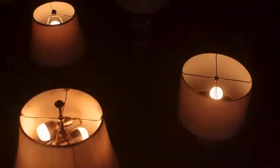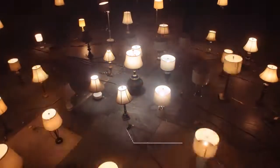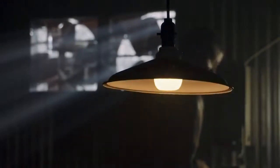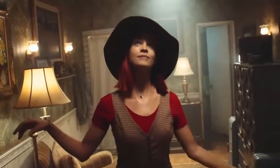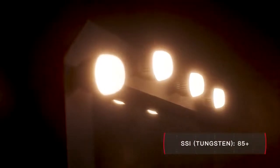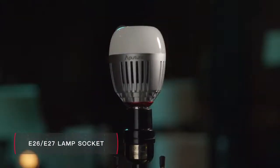Matching even our most advanced RGB lights, the B7C is capable of producing an ultra-wide color temperature range of 2000 Kelvin to 10,000 Kelvin. And with impeccable color rendering, creatives no longer have to worry about lighting for accurate skin tones. For the first time, cinematographers now have access to a near-perfect spectral fingerprint that can be inserted into any standard E26 socket.